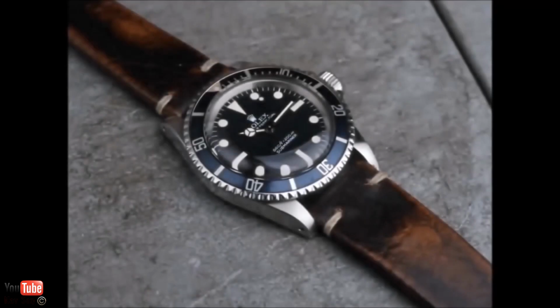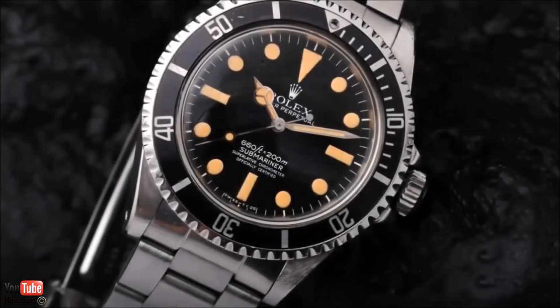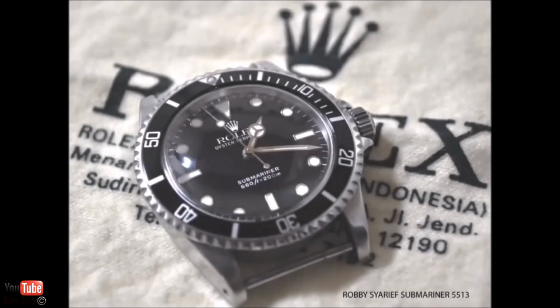Now, the reference 5513 model used calibers 1520 and 1530. Interestingly, the caliber 1530 movement was used in both the 5513 but also in the 5512 models for a while. The 5512 carried the COSC certification, the chronometer certification, while the 5513 for some reason, while using the exact same movement, didn't. The 5513 for this reason is one of the most collectible Submariners out there.